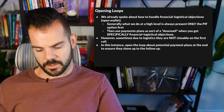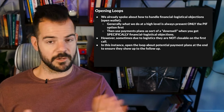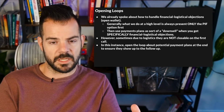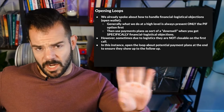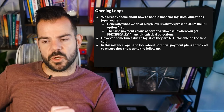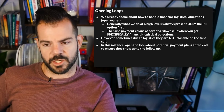Then we go over net incoming cash in the next 30 days, cash on hand, and credit, okay? Different video to cover that whole thing. But what we want to do is we want to lay out basically what their financials are, okay? So we covered how to handle that. Now, knowing that, generally what we do is we only present the pay in full option price first, right? And then we get into that if it's a financial objection.